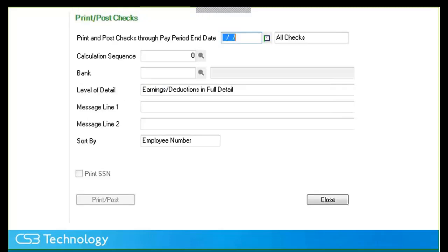And then my last slide is the print and post. I always want to just be clear about this as well. The print and post checks through pay period end date. So this is not a check date. This is just a pay period end date. And so if you had two calculated payrolls going with two different pay periods, it is possible that by the pay period end date that you choose to put in here, you could bring both in at the same time.